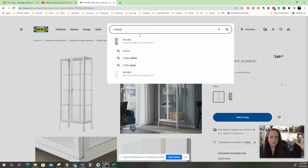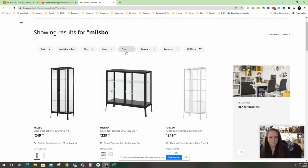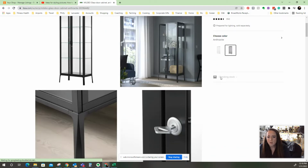One thing that annoys me about IKEA is that they name different products the same name. So you can see these are both called Milsbo. This one we call the tall Milsbo. This one we call the wide Milsbo. So go ahead. The tall Milsbo is most popular.